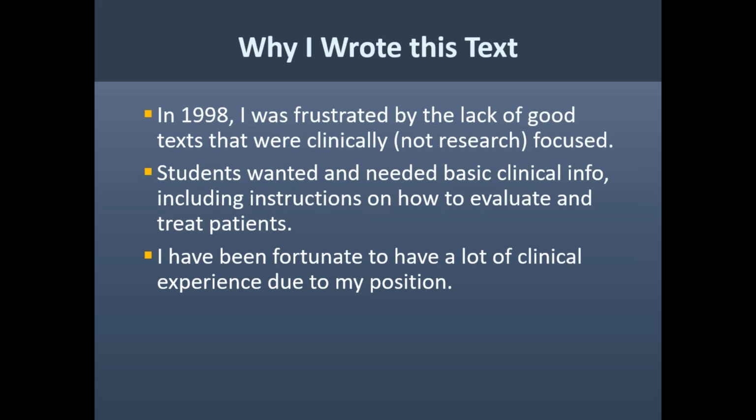And so because I'm a clinician at heart, I've done research. I like research, but I'm really a clinician at heart. I wanted to provide a textbook with really basic clinical information, including general instructions and specific instructions on how to do it. How do you evaluate the child? And even more specifically, how do you treat the child? And that includes specific speech therapy strategies.